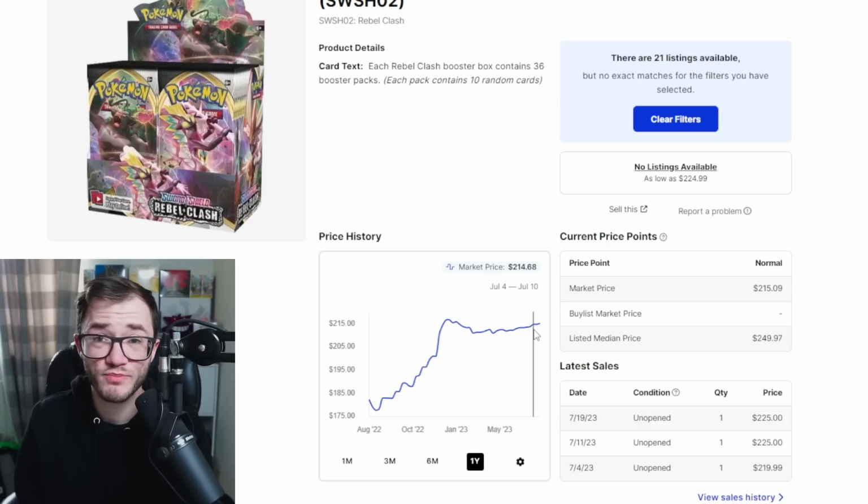Interesting, single booster packs of this set are really cheap, super cheap. You're probably looking at under $3 in some places. Rebel Clash is really cheap to open. Not really a great set to open, but sealed booster boxes are doing really well. To be fair, I expect it to climb. That's the crazy thing with this set.